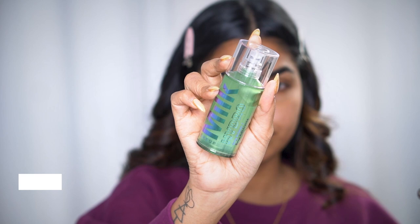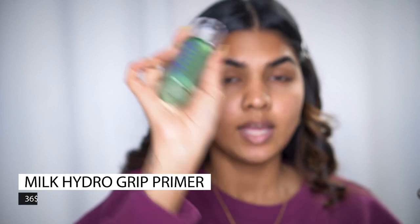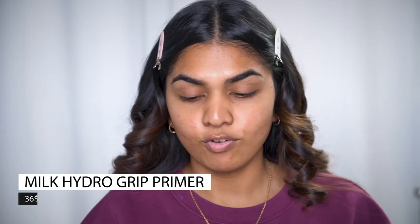So the first product we have is the Milk Hydro Grip Primer. Now, I've tried this one before. I used to have a mini of this and I do really enjoy it and I always wanted to get it. I remember I liked it, but I don't remember the texture, etc. And this one is still very, very hyped. So I thought I'll try this.